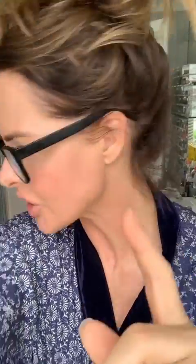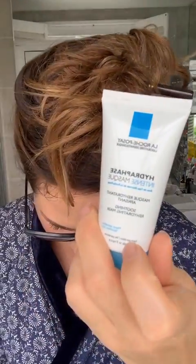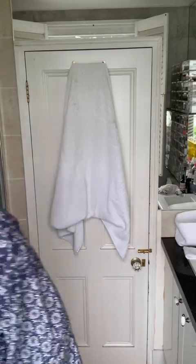Cover up a red complexion. So to cover up red skin, there's an Avène green product which is fantastic. That's a lovely soothing mask. I can't remember the name of it, but the Avène one is brilliant actually.